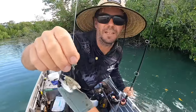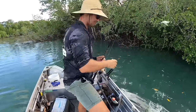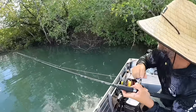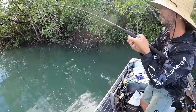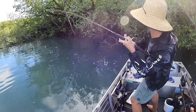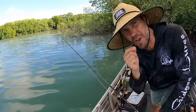Sneak up this creek, see if we can't put a few livies on and smack something different, eh? See how this goes. Only little small livies, so I'm putting 4 of them on. Flap around. And get it back in there. I'm onto a good fish, but there he is, he's coming out of the snag. Oh, come on, I've still got him. Let's see if we can't get him out of this snag here. Lost him. He's nipped me off. He was still there too, he was in the snag.